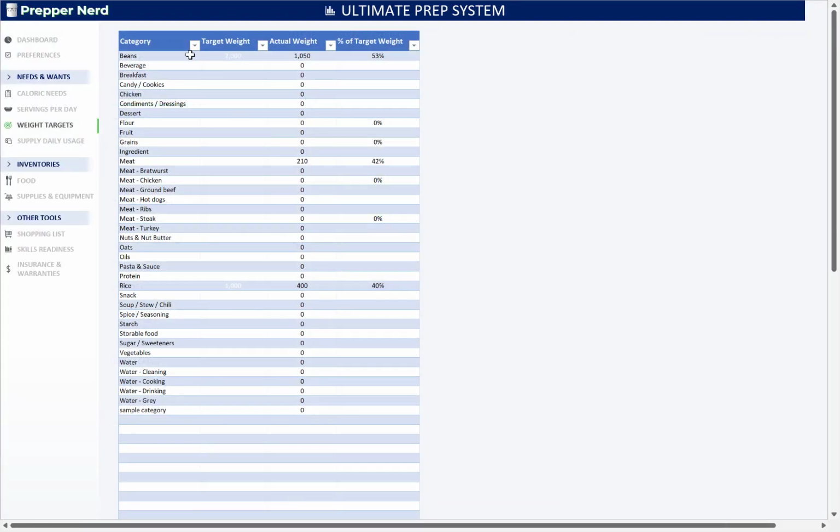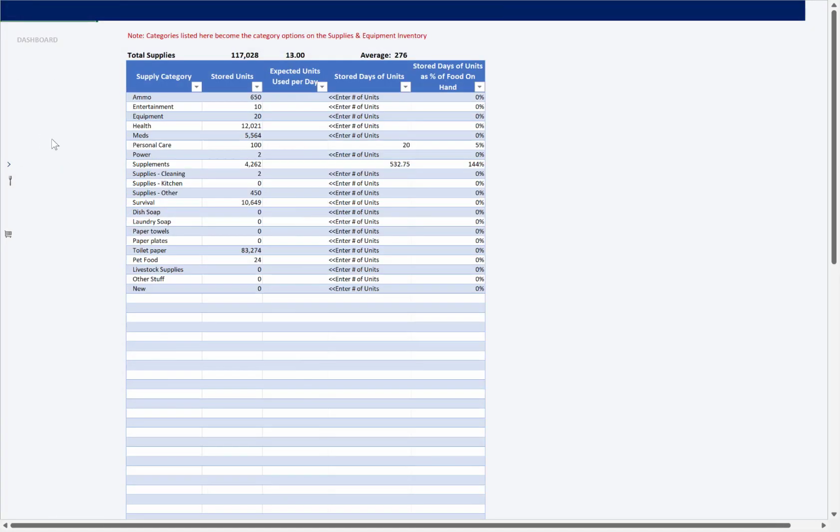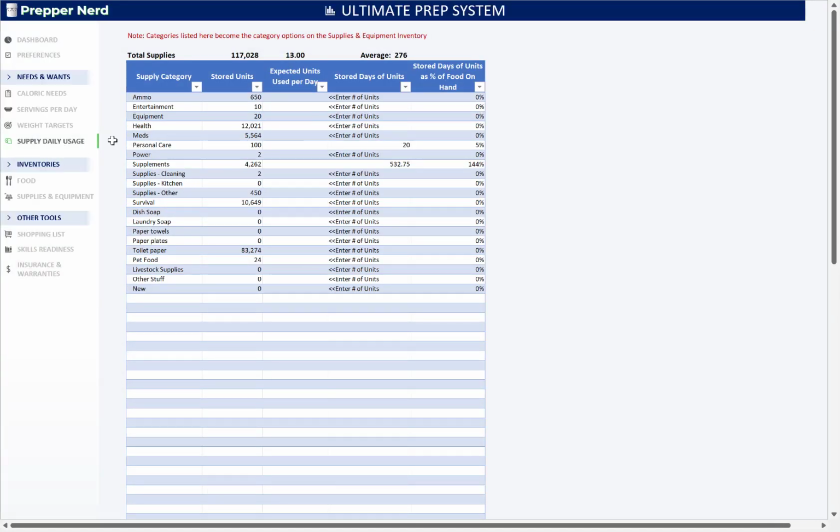Weight targets, this is what drives the graph on the dashboard with regard to food weight. And then supply data, daily usage for any supplies that you want to plan on a specific number being used per day. You can do that here, and then it'll tell you in another area how many days' worth of each supply category you have on hand.